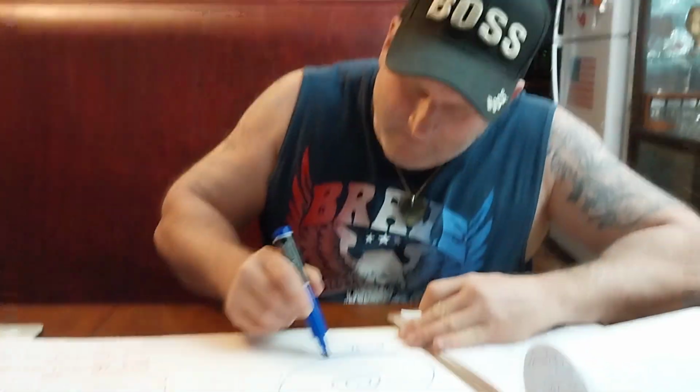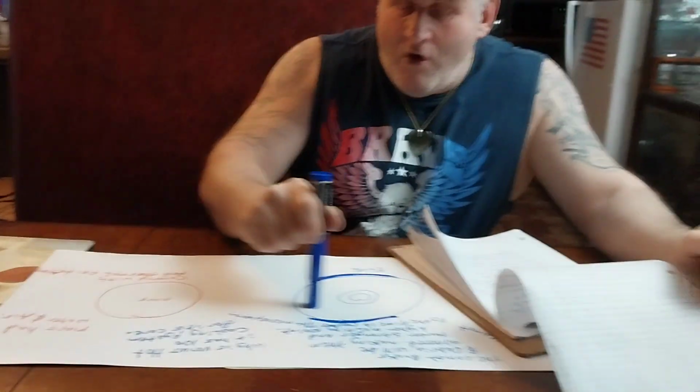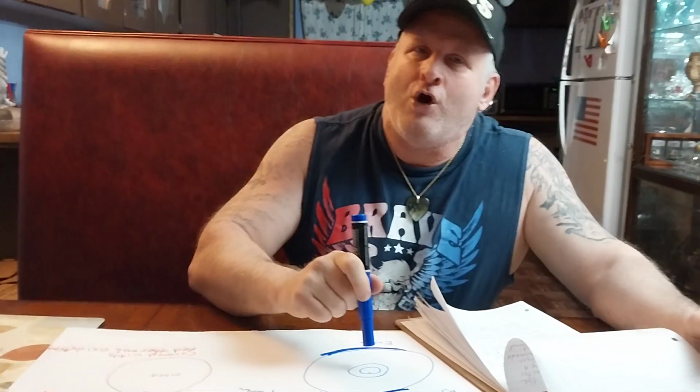Now, the North and the South Pole, these areas here, they help keep the Earth's core from generating too much heat. And so does the ocean, and the underground ocean. So you have the poles, you have the ocean water, and you have the underground ocean. They all work together as a cooling system for the core of the Earth.